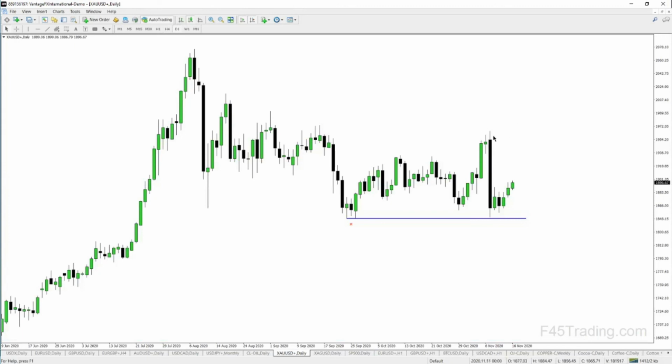Now, when we get to that level, that's where the interesting part happens. Do we start to push and try to get above this high here and ultimately above these highs? Or does price roll over and finally hit that target on the downside that I'm thinking, which is below this low here and this low here? I think that's what they're setting up.